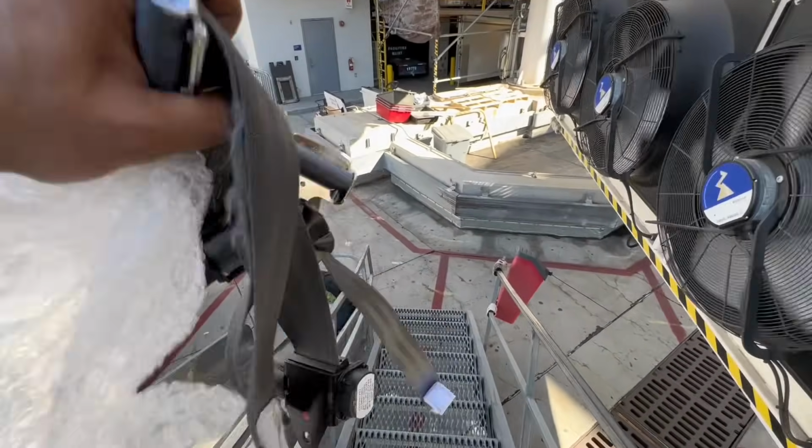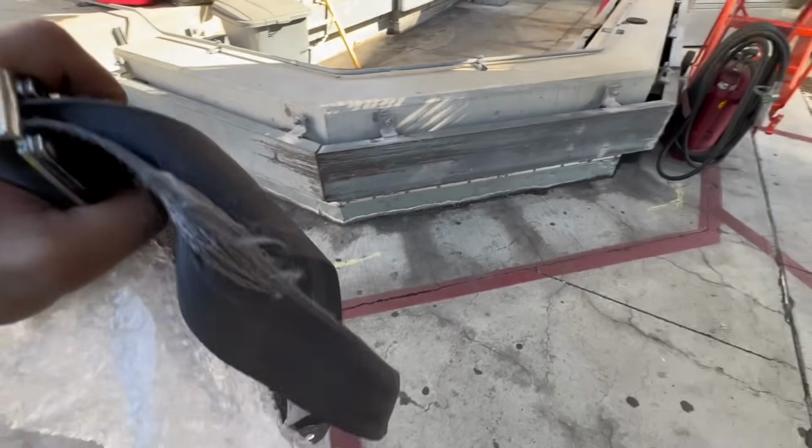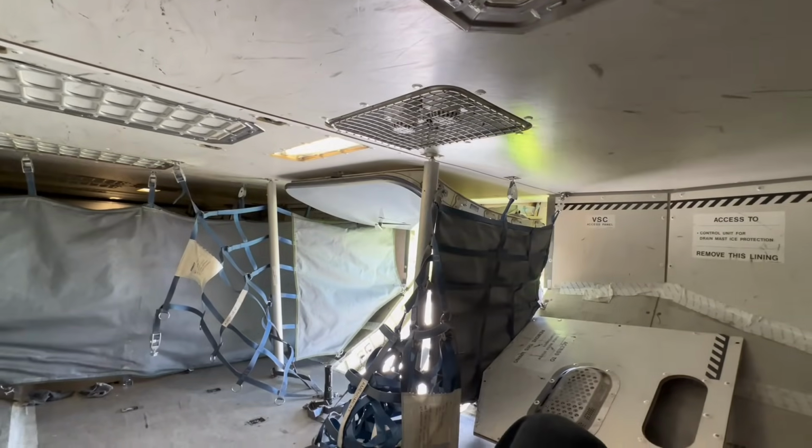Anybody need a spare seatbelt? Maybe I should put this on my Toyota. That seatbelt harness cost almost $1,800. Insane amount of money for a seatbelt. On to our next problem.